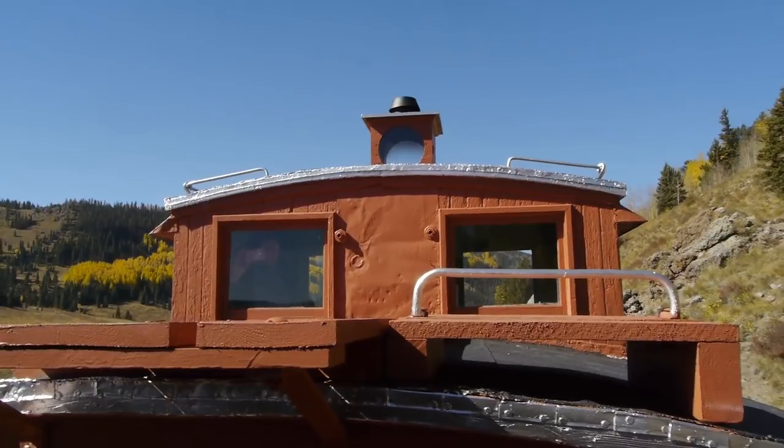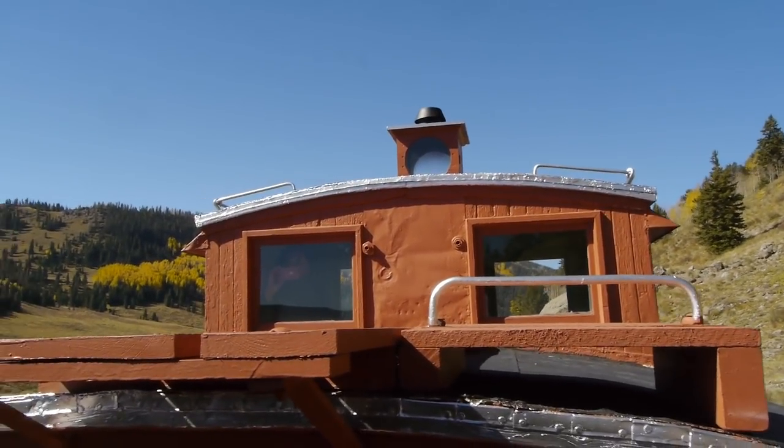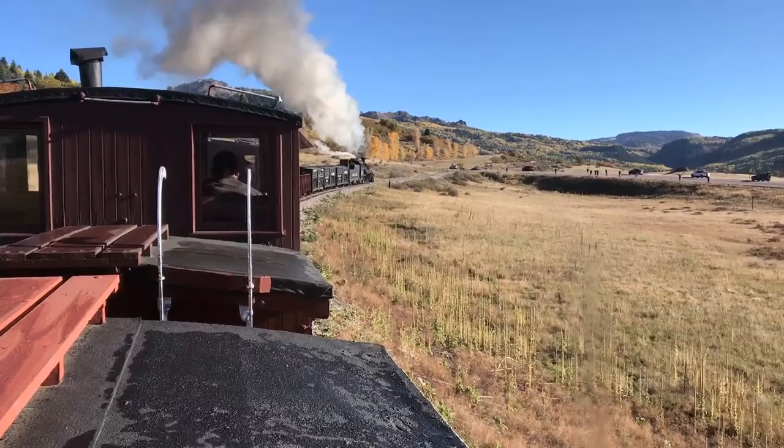This was the entrance to the lantern box. There was always a hatch right here. And back in the early days, a single lantern could be shoved up in here to signal other trains, and it sat in this little box up on the roof. Not used anymore, they gave up on using those, gee, like in 1880, something like that.